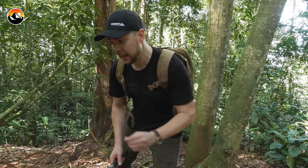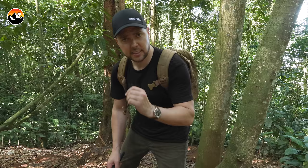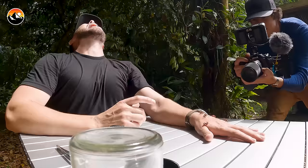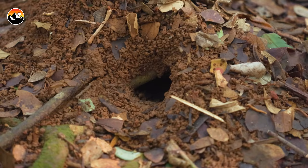I have been bitten by these ants before, and I can tell you that I have yet to encounter another insect of this size with this powerful of a bite. This one could rack up a heck of a score. But before we actually get bitten, we have to find a soldier ant.